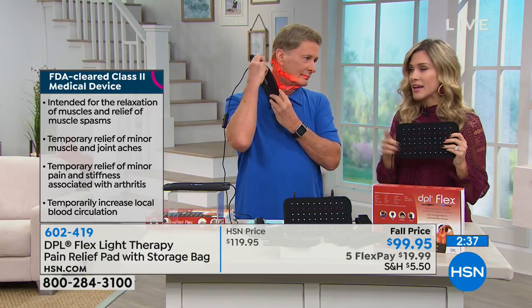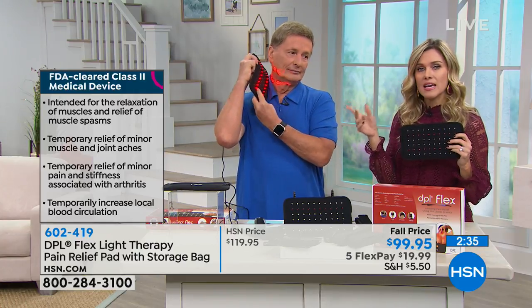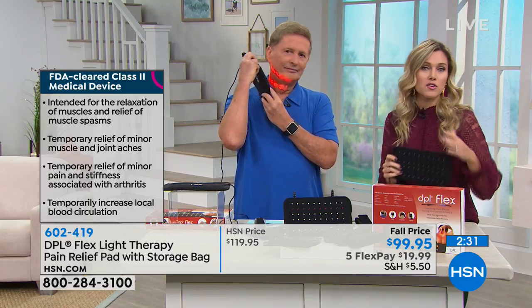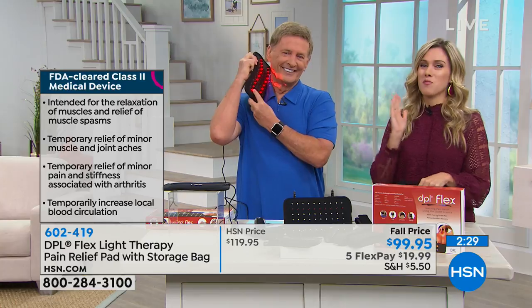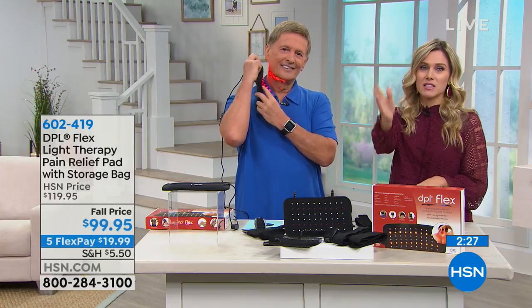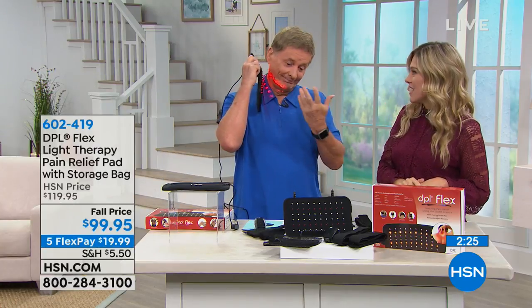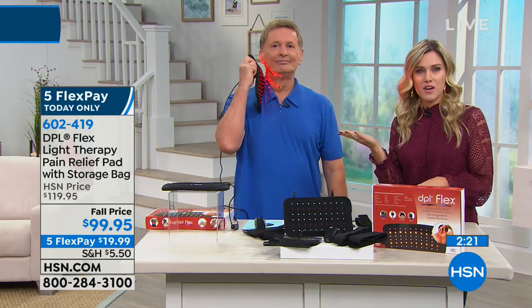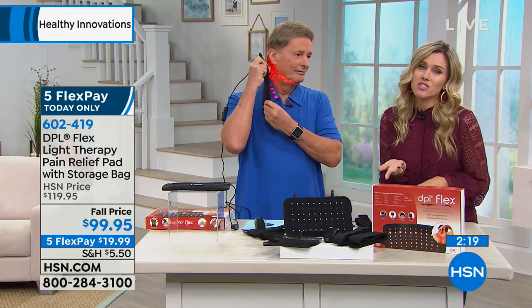But what's so great, and I love that you're putting it near your neck, this is completely safe. This is totally non-invasive. If you're afraid of needles, if you're afraid of walking into the doctor's office because you just basically have to hand them your wallet, right? And then you might get a bill in the mail. You own this FDA medical cleared device. This is yours. And you can share it, right?